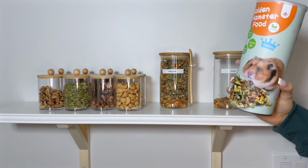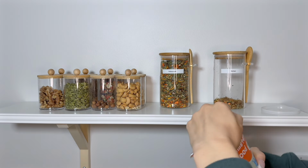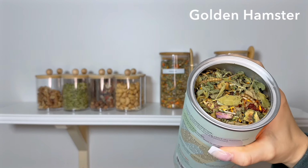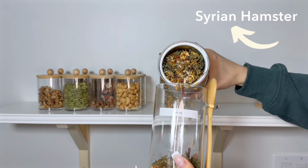And then for Strudel, I have the golden hamster food. A golden hamster is just a common name for a Syrian hamster. There are a bunch of them. Golden hamster, fancy hamster, teddy bear hamster, they all mean a Syrian hamster.